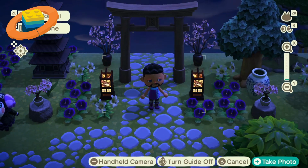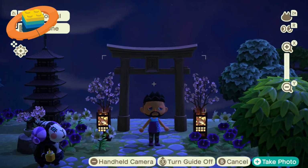Here is an area just kind of between my house and the museum.